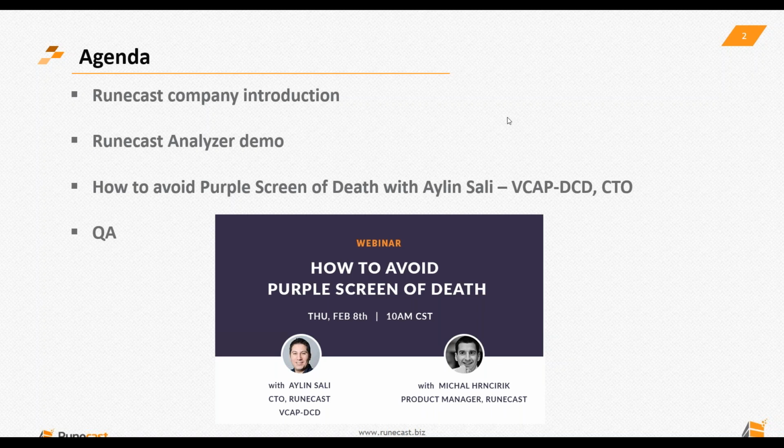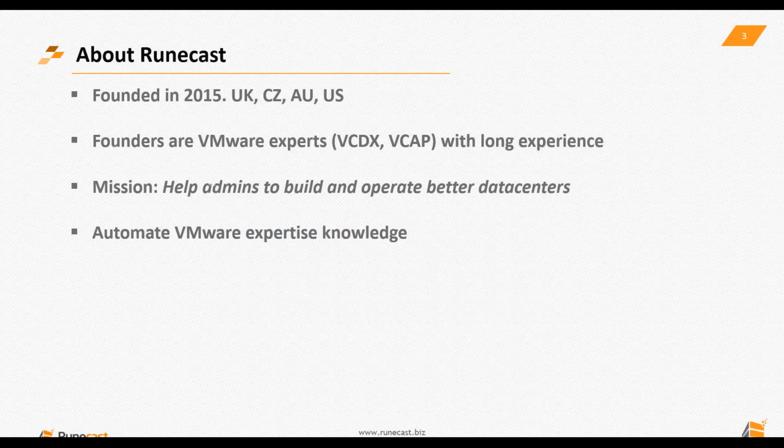Great. Let's get started. Runecast, as I said, is quite a new company for many of you, but for some in VMware it could actually already be known. It was founded in 2015. We are a multicultural company, having offices in the UK, Czech Republic, so you can hear it in my accent, Australia, and also the United States.